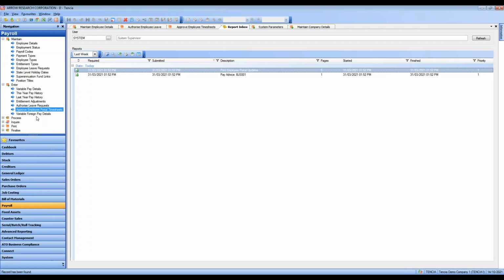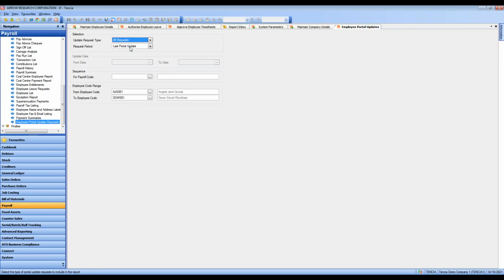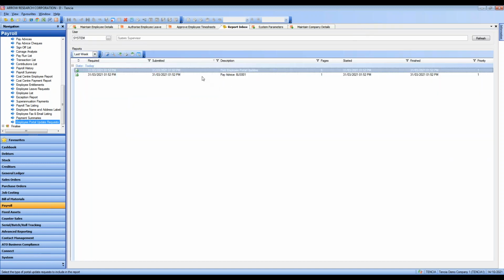The report is just inside the payroll menu, so you've got the ability, if you're wanting other people to run that report for different reasons, to run that report and save it as a template. Different people can have different options. You don't have to have all requests in there. You can just have leave requests or payment methods for different responsibilities. That's the report back in the system.